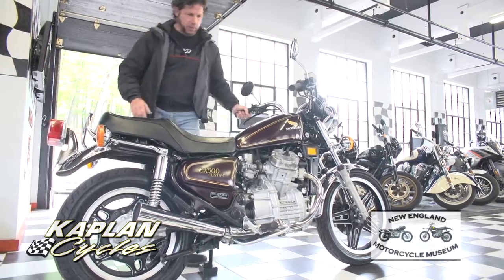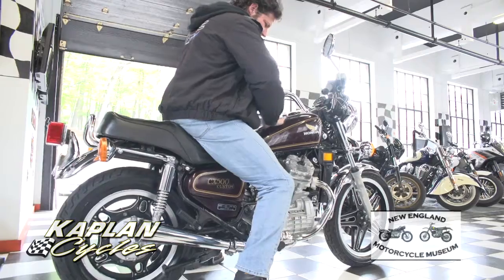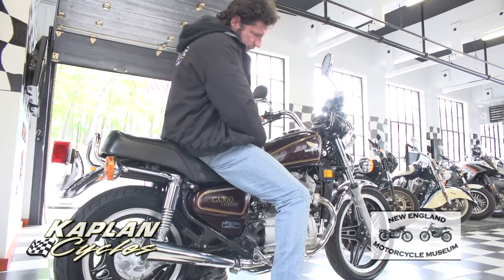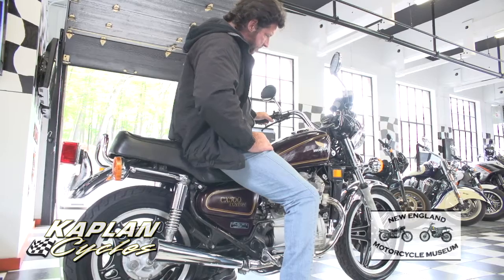So there you have it. Another fantastic motorcycle from the staff at the New England Motorcycle Museum. It's approved by the New England Motorcycle Museum. If we kept it, we'd put this on display. I wish we could keep it. If you want to leave it here for a while, leave it on display in the museum showroom, you're welcome to. Or take it home and start riding it.